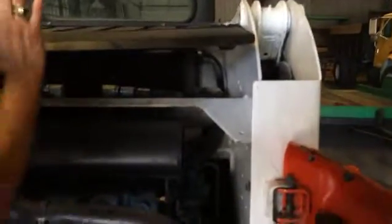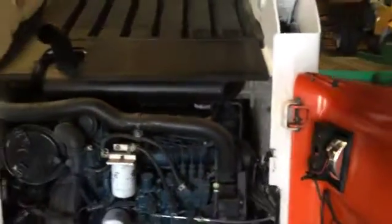Oh, that's hot. Pardon my French. There's your radiator up here, guys. Sucker's hot.